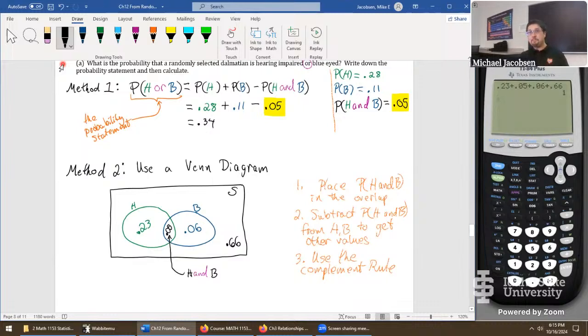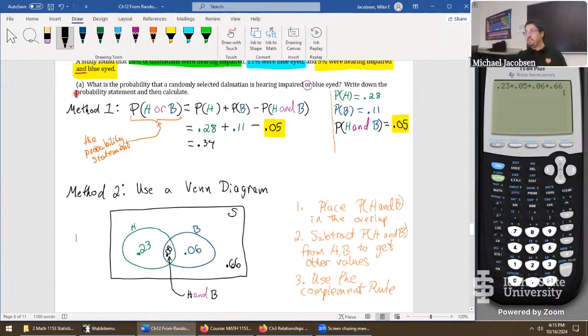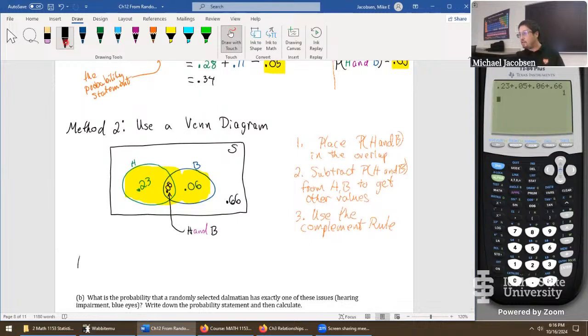It takes a minute to actually build one out, but if you find that it's just an easier way to visualize, it's not a bad few extra steps to take. Here's the benefit. Same question. What is the probability that a randomly selected Dalmatian is hearing impaired or blue-eyed? Let's temporarily highlight. Here's hearing impaired. Here's blue-eyed. Here's both hearing impaired and blue-eyed. We just take all 3 of those probabilities. Everything outside at probability 0.6, these are for Dalmatians who are neither hearing impaired nor blue-eyed whatsoever. So about 2/3 of them. We'll say here, probability of H or B is 0.23 plus 0.05 plus 0.06.